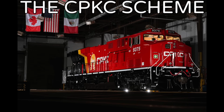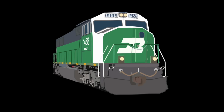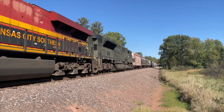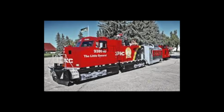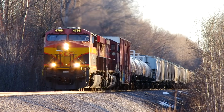The CPKC paint scheme. I know I've talked about this before, but you know, I hate it so much, let's talk about it again. Probably the most agreeable one of this list, the CPKC paint scheme. It's just so typical of two companies to merge and then proceed to base the new scheme off the more boring of the two. The fact that one day this abomination will replace the KCS Southern Belle just ticks me off so much.